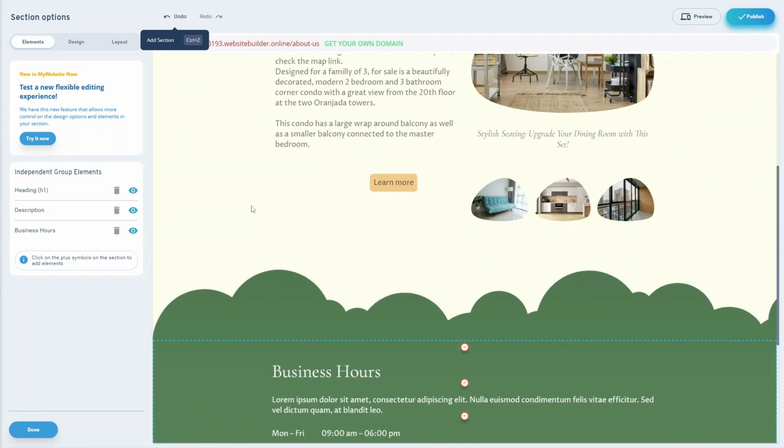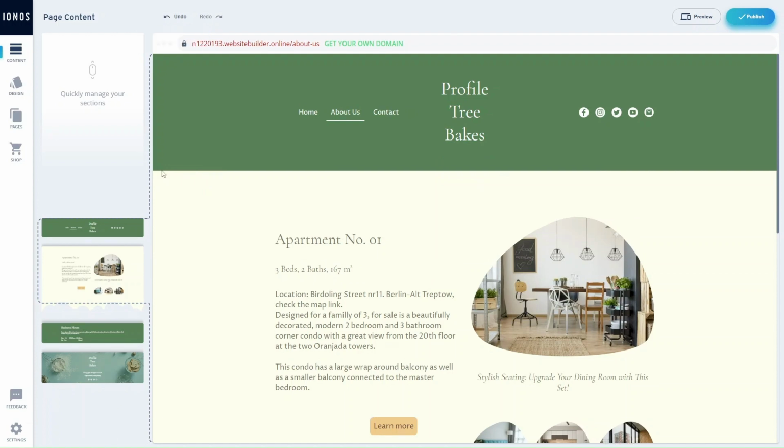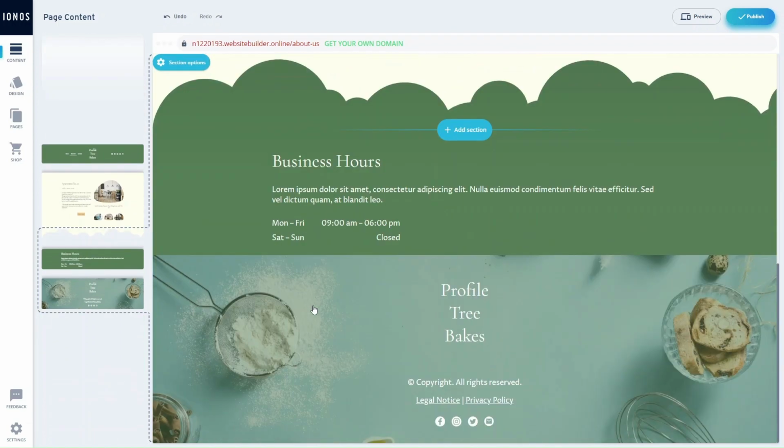When you're done making all of your changes, you just want to make sure you click on done. And IONOS saves everything automatically as well. So next thing you want to look at is the header and footer. So there's different layouts for the header and footer.